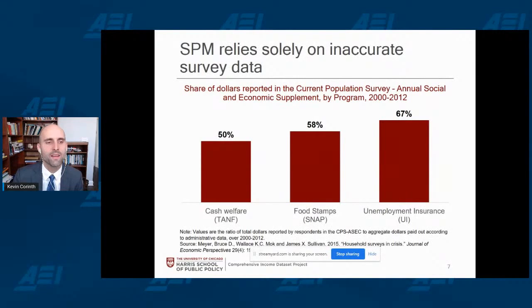The first shortcoming of the SPM income measure is that it relies solely on survey data. The problem is that survey respondents don't always provide accurate information about their income. As shown in the figure, surveys capture only 50% of cash welfare, 58% of food stamps, and 67% of unemployment insurance, compared to administrative totals.